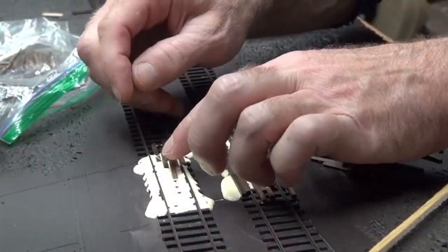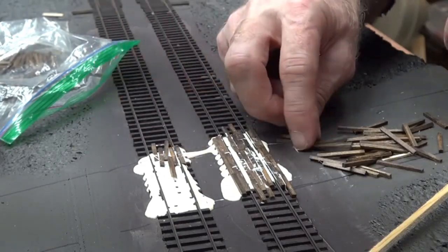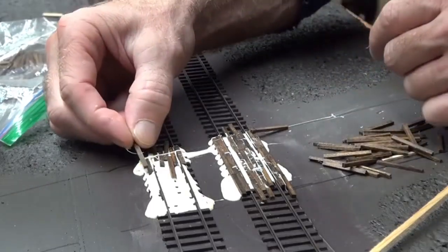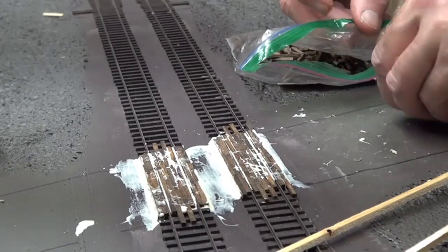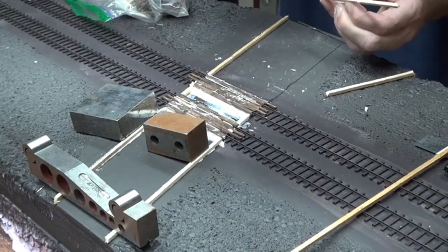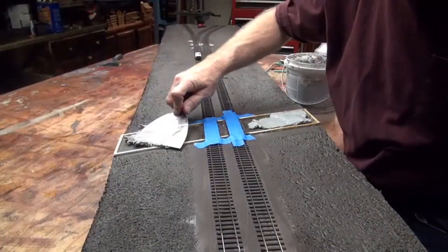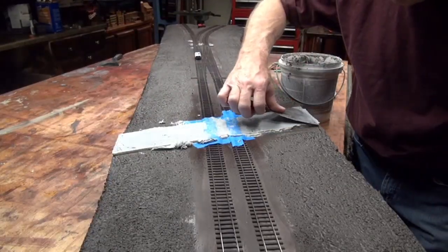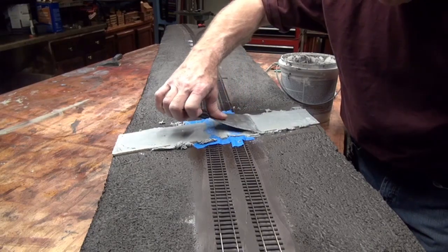I started the scenic aspects of the diorama by building a railroad crossing, laying HO scale railroad ties into a bed of wood glue and letting this set up for about 24 hours before sanding it smooth and flush with the top of the rails. I also built a road to cross the track by making forms from scrap wood and then using a 4-inch putty knife to apply the latex patching cement between the forms and drawing the road smooth with the 4-inch putty knife and a little water.